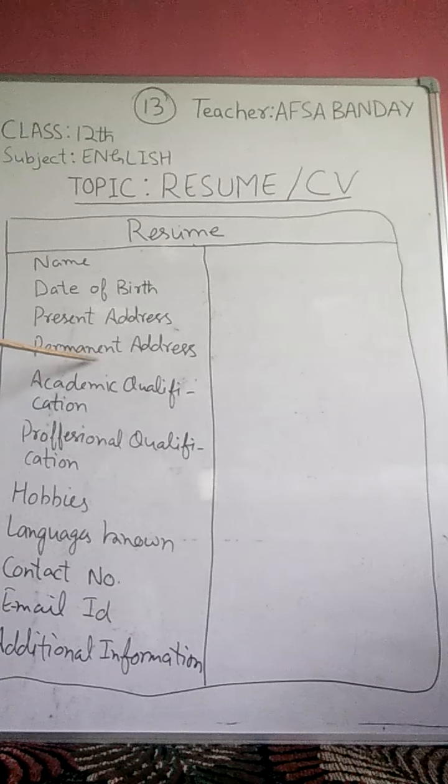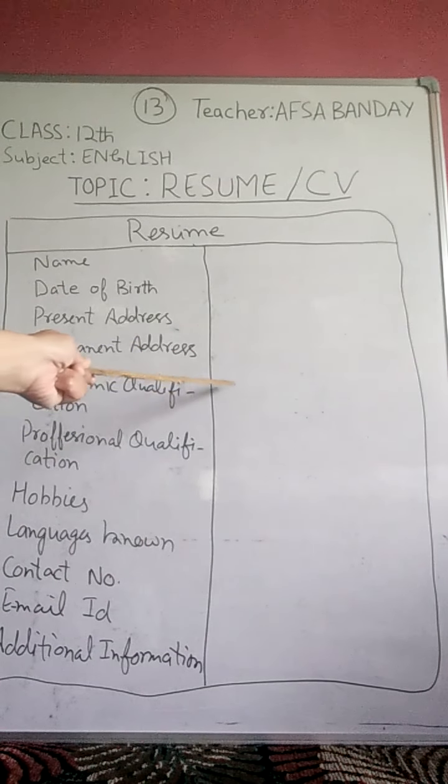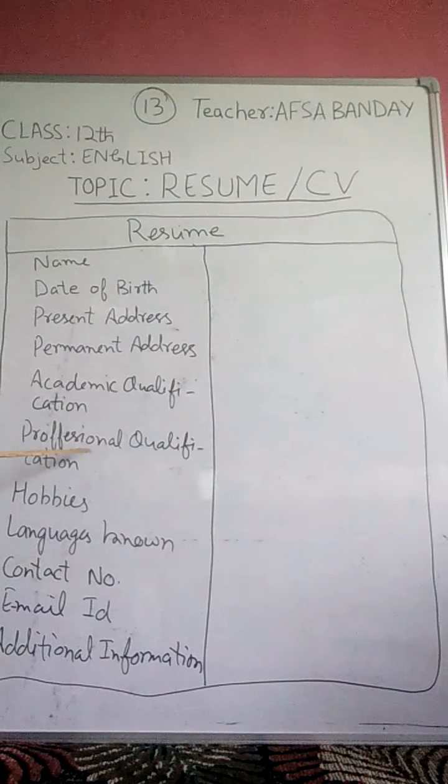also asked about your permanent address, and then the academic qualifications, what are your present academic qualifications, and if you have got some other professional qualifications as well, you can write about them. Then your hobbies, because that also helps your employer to know what sort of a person you are. And then the languages known, how many languages you are proficient with, like if you are a bilingual person or a multilingual person. That also helps your employer to get you in the job.